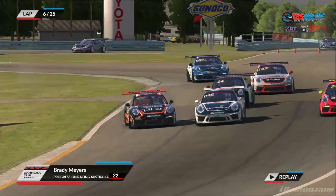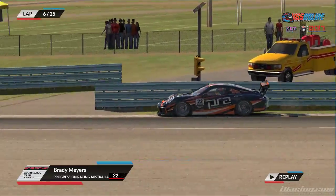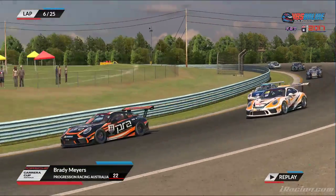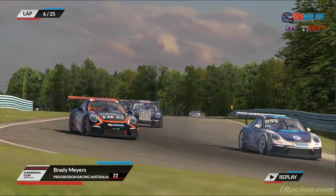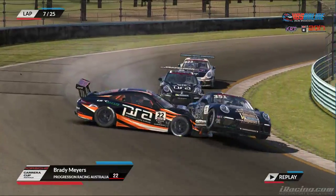I'm just looking at Brady Myers. That thing is not tracking straight at all. Pulling hard left. He'll be trying to get that back to pit lane without a doubt. He should probably just escape, to be honest. As for Lewis, who was involved in that as well, his car's tracking straight, but it does look a little bit bent. He's just behind Matt Morris.